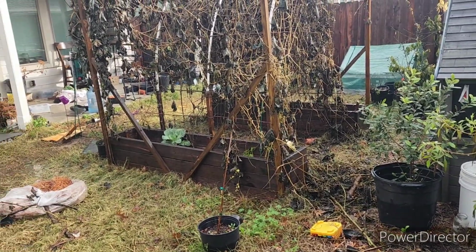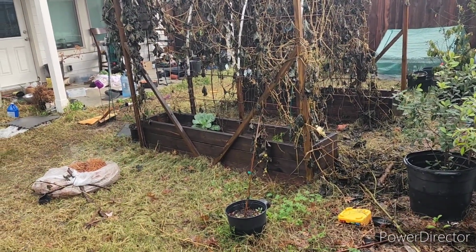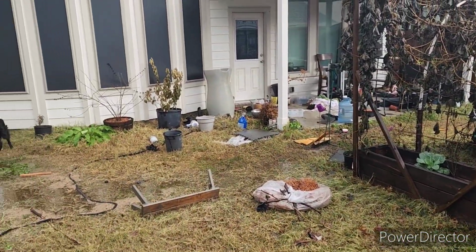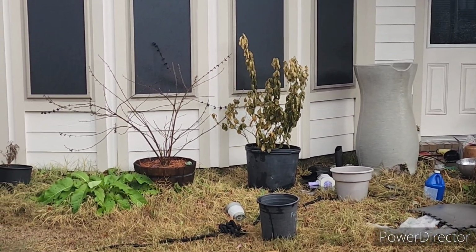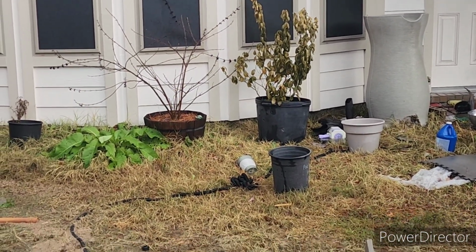There's blankets on the porch that I had to pull off of the spinach and stuff right before the rain, and pull off of the key lime. I moved the key lime right there next to the rain barrel. I put it next to the house because I feel like that'll give it more heat. Yes, it looks a little beat up, but I'm thinking it's gonna be okay.